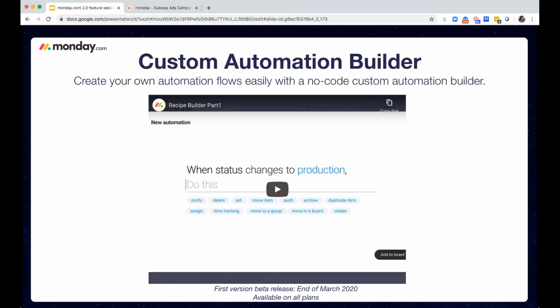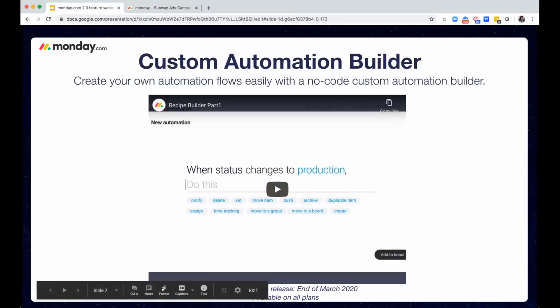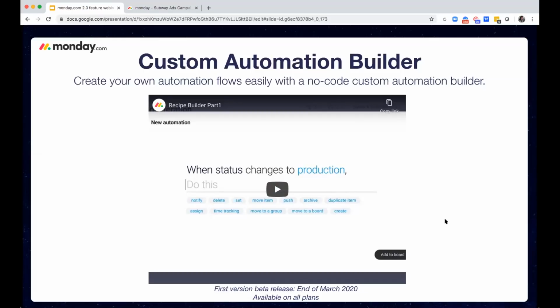Does that make sense? Yeah, that was really helpful. And I'm seeing in the chat, yes, that made sense. Confirmed from our users.